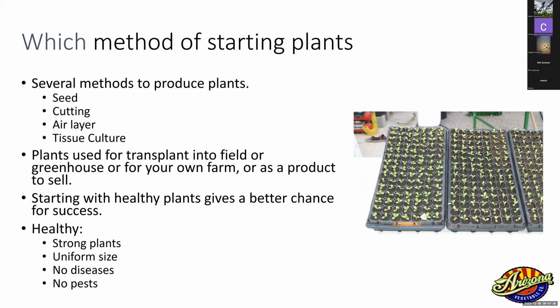When we have healthy plants, that ensures, or helps to ensure, future crop success. If I have a very cruddy looking plant that's not very healthy, I'm probably not going to have a very healthy plant growing up. It's going to take a lot of energy for that plant to grow out of it. And when I say healthy, what that means is a strong plant. It's got uniformity to it. It's got a strong root system. It's turgid and upright. There are no pests, no disease, no viruses.